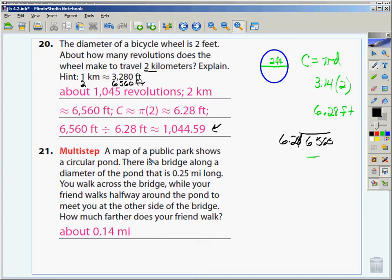Number 21, a map of a public park shows a circular pond. It says you're going to walk across the bridge. So you're going to walk the diameter, which is 0.25 miles. It says your friend is going to start where you did, but they're going to go around this way to get to the same point and meet you. Okay? Did they go all the way around the circle? How far did they go around the circle?